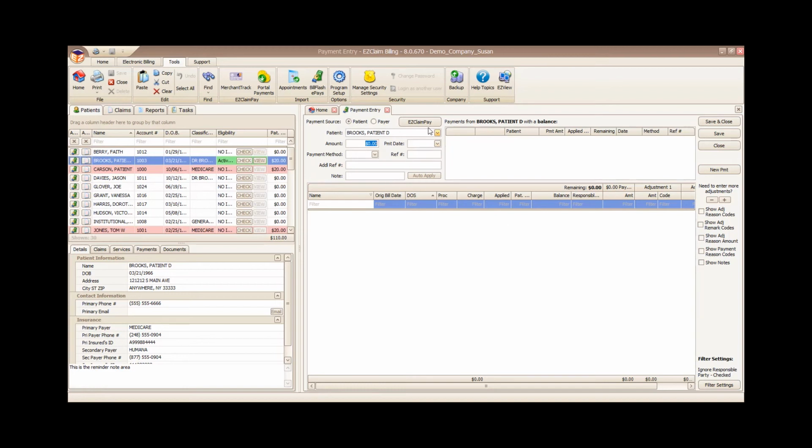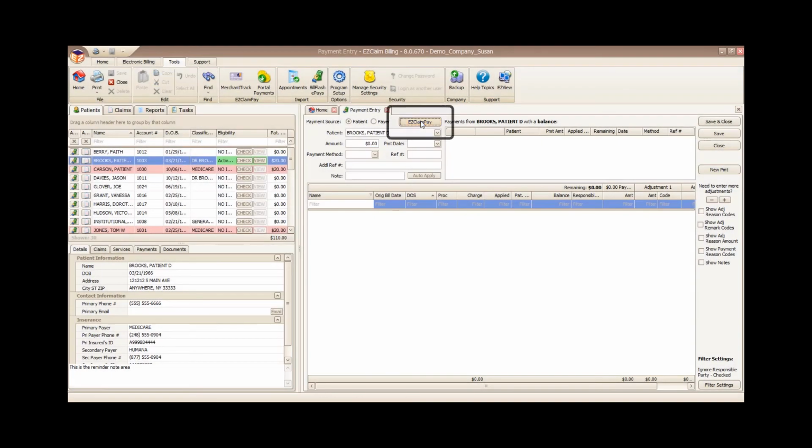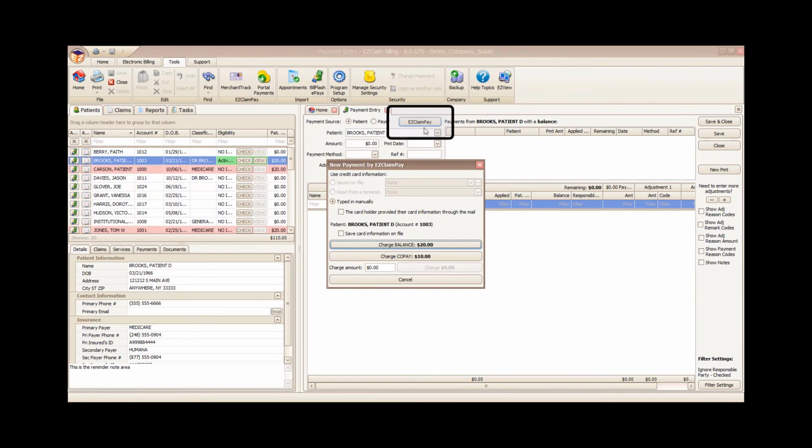We can also choose the credit card processing with EZClaim Pay. When I click on the EZClaim Pay button, it gives me the ability to get into the virtual terminal. You can also order hardware devices if you prefer, swiping devices, chip readers. We can also store a patient's credit card on file, choose a balance or just their copay today, or whatever amount they would like to pay.